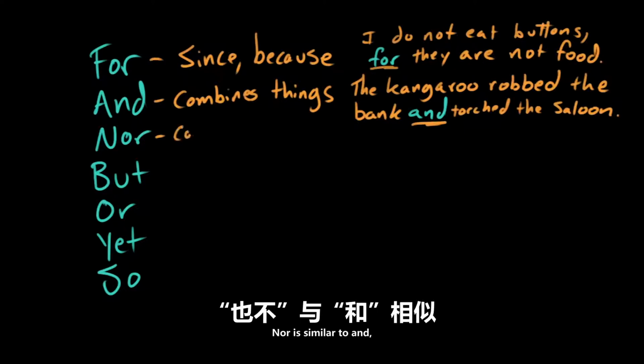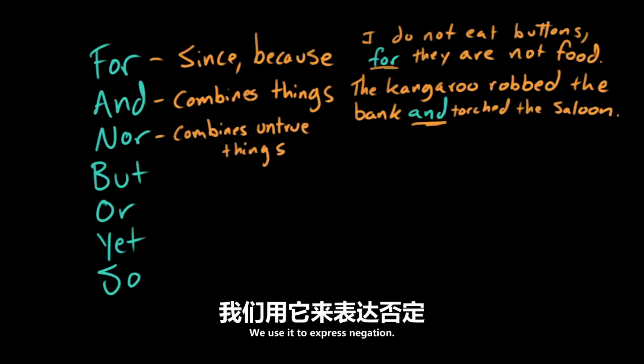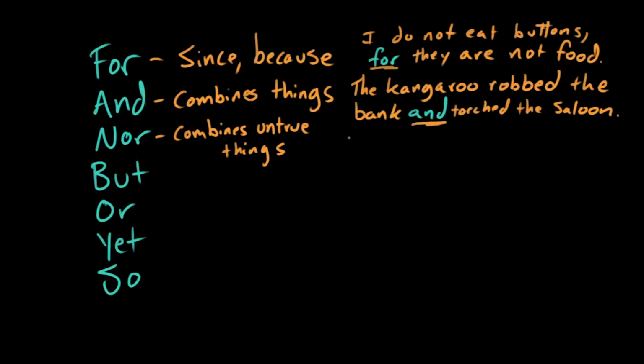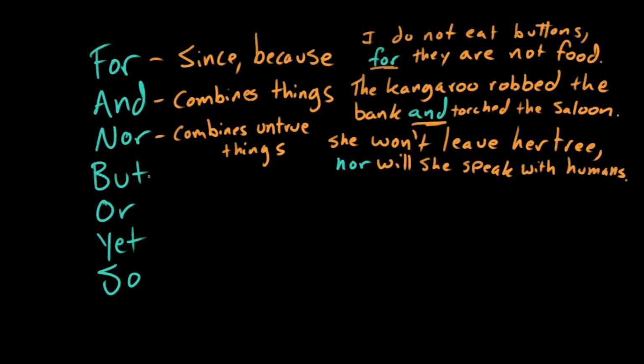Nor is similar to and, but we use it to combine untrue things. We use it to express negation. So if I were going to talk about an angry tree spirit, for example, just to pull an example out of a hat, I could say, she won't leave her tree, nor will she speak with humans.